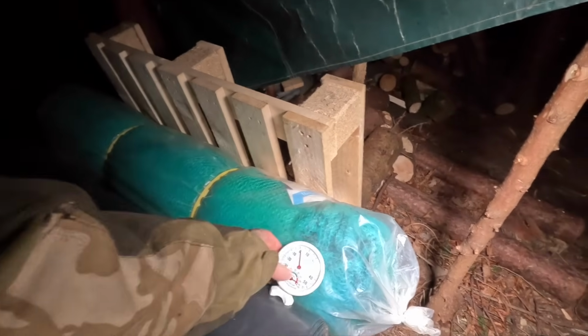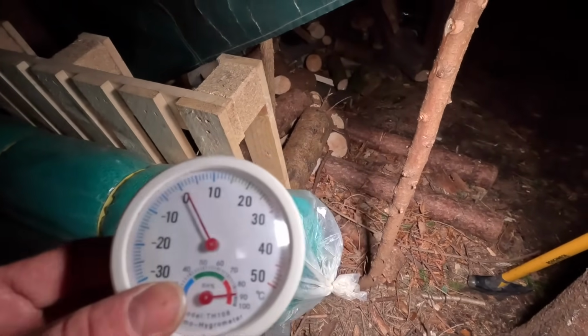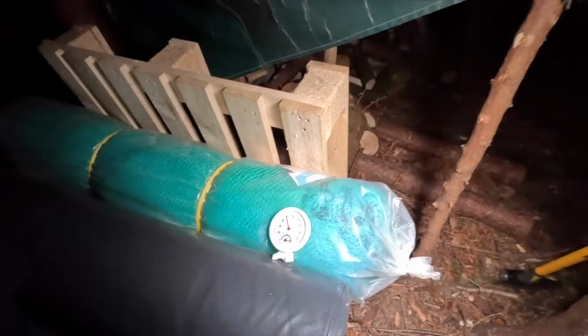It's a cold one. Let's have a look at the thermometer. I've put it over here out the way. And today also what I carried in was a nice big roll of green netting, just so I can use it. So yeah, that's looking at 0 degrees. But I'm going to have a look, because I think this is knackered, to be honest. It doesn't really move that much. It's just a cheap thing, about £2 or something I paid for it. But I'll have a look on my phone and see what it looks like.